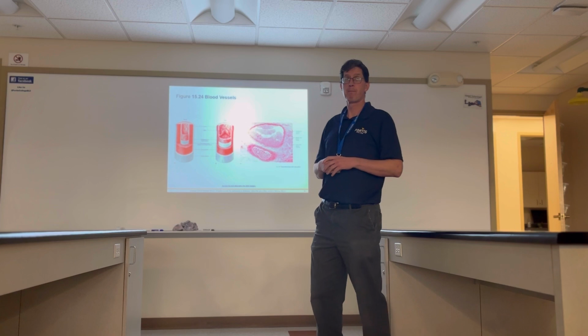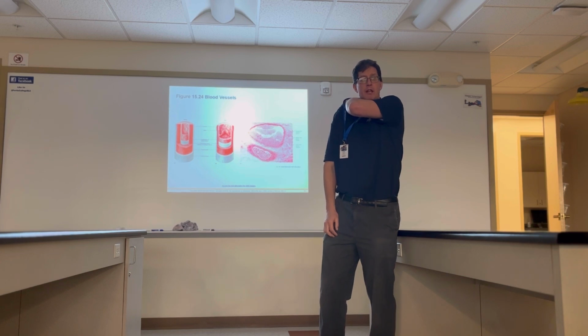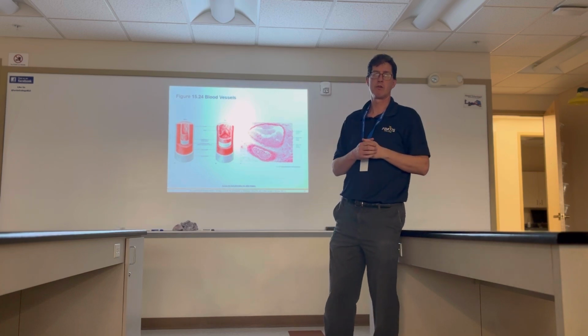And the venules are the smaller part, or smaller ventricles, no? Venules are smaller veins. Okay. Yeah, so like intermediate veins. So the biggest ones are veins, the smallest ones are capillaries, and then the intermediate ones are venules. Does that answer your question?